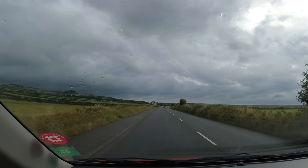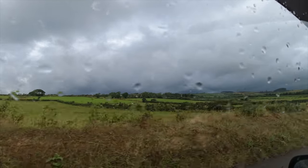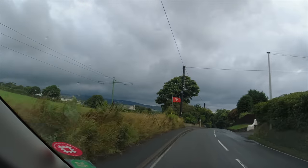Still looking a bit grey over there, isn't it? Yeah, you can see that's where we were last night, up in the mountains. Looks very grim. It's not been much of a summer so far. Flag is flying well today, look.